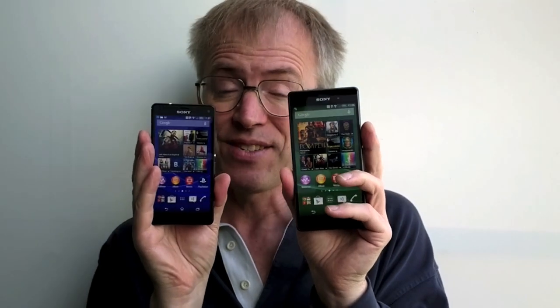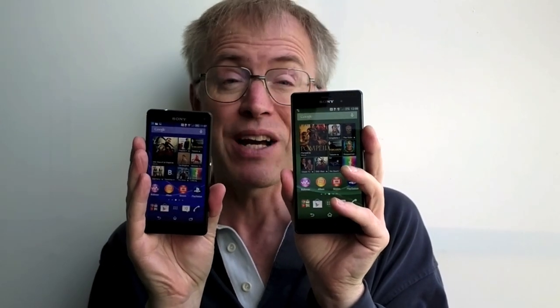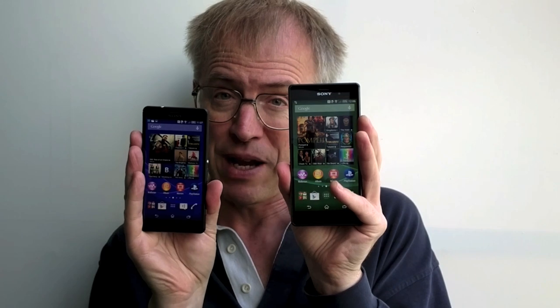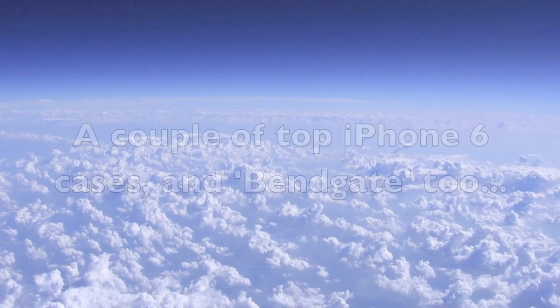If you're not fussed over ultimate camera quality, and if you're prepared to work around the Sony store bloatware, then I can recommend these latest Z series hardware, especially at the Compact's price around £350, all in including taxes. The bigger Z3 is still way over £500, as I record this.